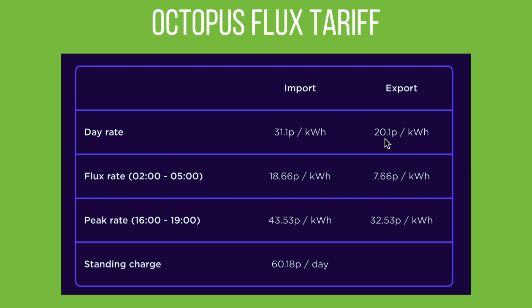During the day it's a standard 20 pence, or just over 20 pence per kilowatt hour. And then the other side of that is when we're importing overnight, we're only paying 18.6766 pence per kilowatt hour to import from the grid, compared to 31p during the day or 43.5p during that peak rate time. So if we avoid importing during these times, and we only import during that time, we're getting the lowest cost electricity we can get, whilst also making the most of the export payments that are available on this tariff.